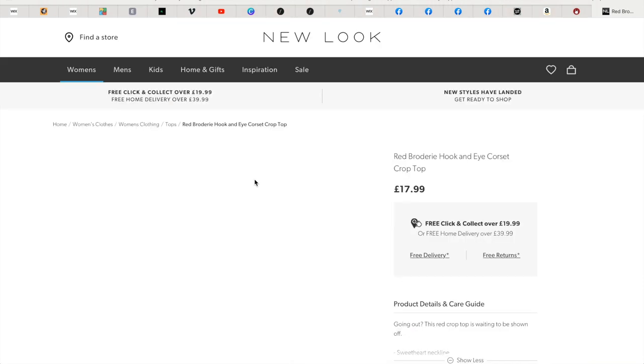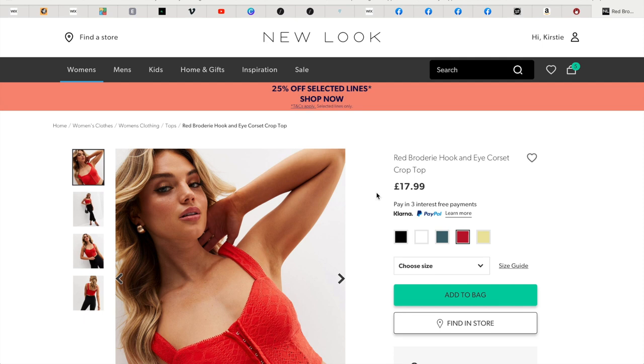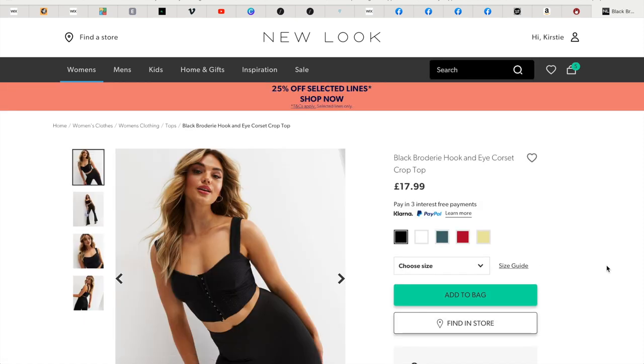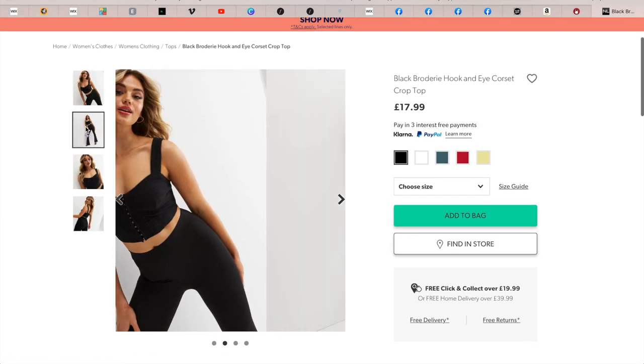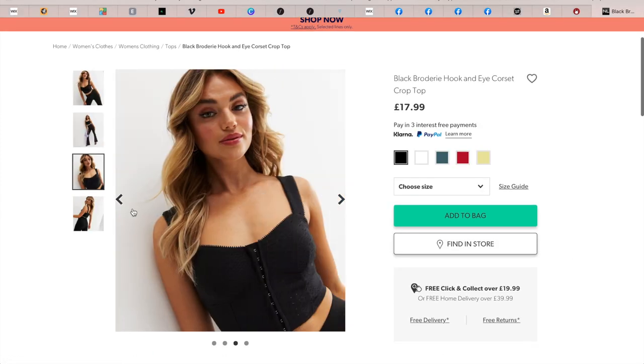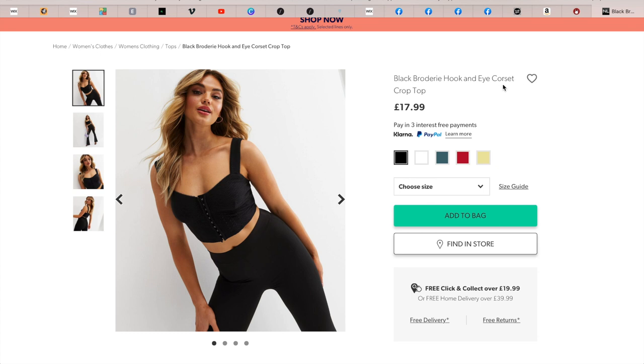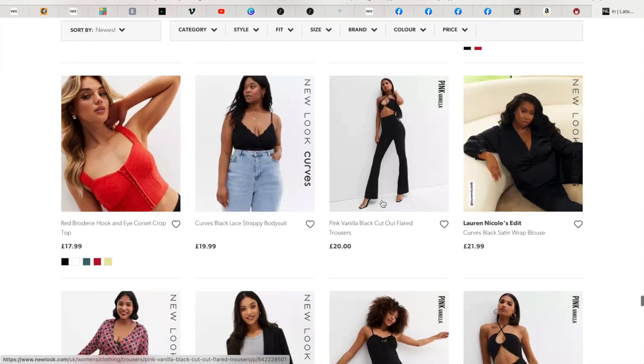But they do a lot of really good basic black tops that you could pair with one of your more patterned skirts or trousers from KILLSTAR or Disturbia or something. You could definitely style that in a gothic way, I think. And it's quite convenient because these corset things are trendy at the moment, so they're quite easy to find. But that black one's quite nice. I think I was here.